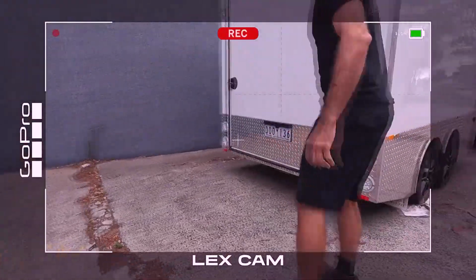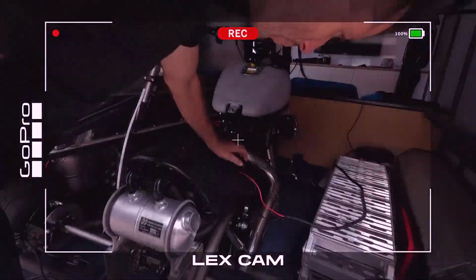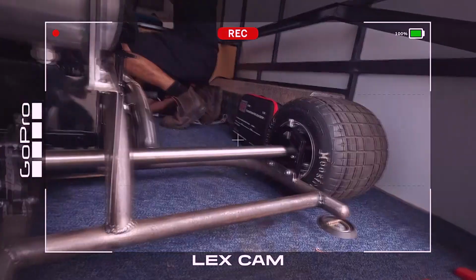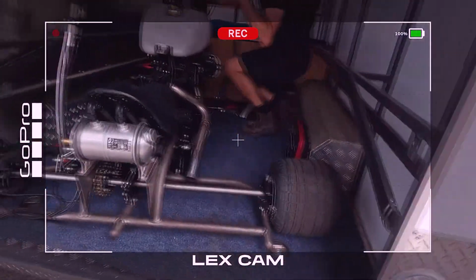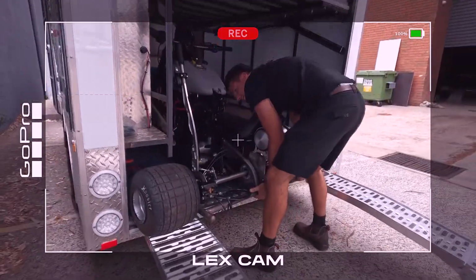Ready? There she is. Woo! Right here, sitting in the go-kart trailer. So it's kind of a bit stuck, isn't it? Yep. So the problem with this is the stands might break. Oh, showtime.